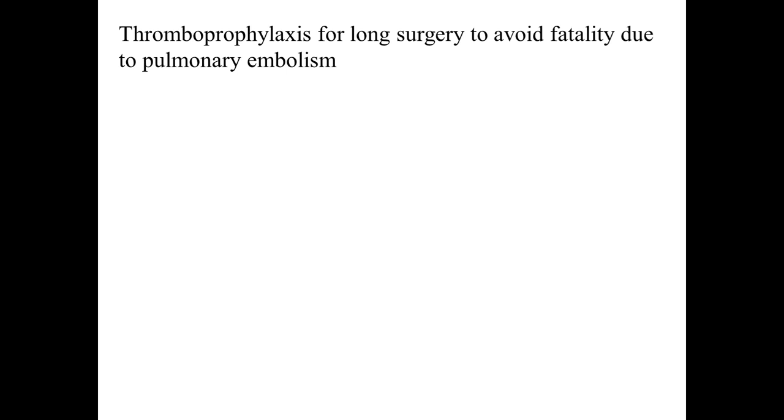Therefore, thrombosis of the leg veins is to be avoided by thromboprophylaxis, where you give drugs which will thin the blood and make it less coagulable, or hypocoagulable, so that even when stasis happens, it doesn't lead to thrombosis. So thromboprophylaxis becomes an important part of minimal invasive surgery as compared to maximally invasive surgery.